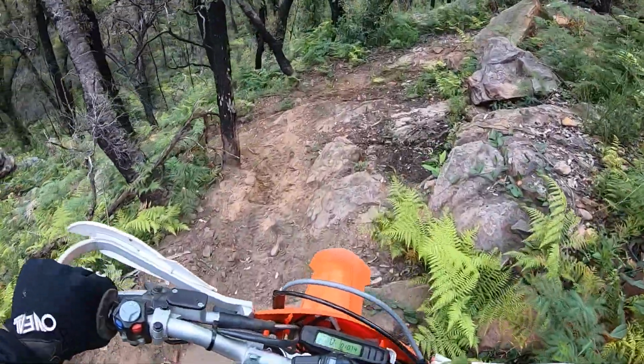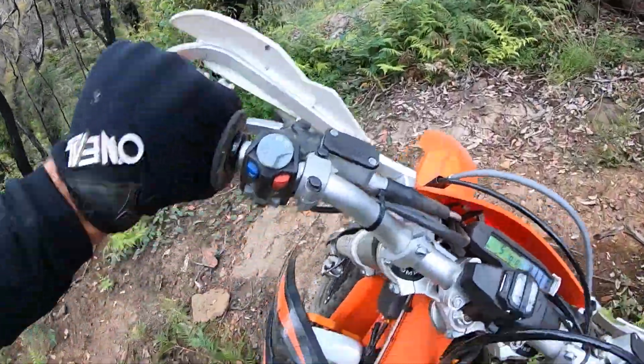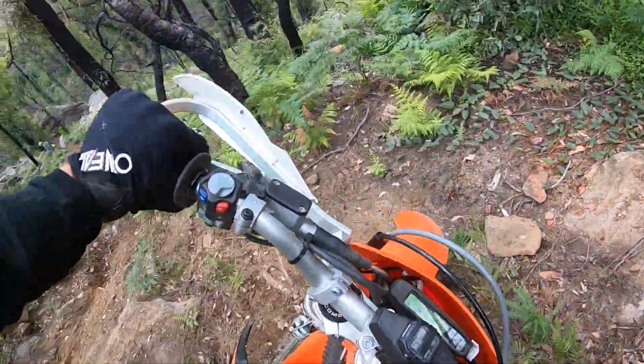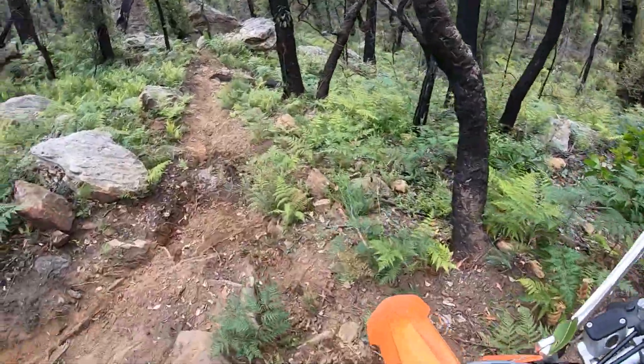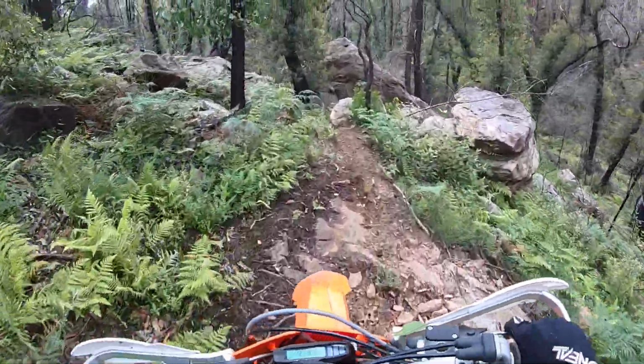Turning left here at the tree is a bit difficult, but I found a little cheat track. I go past the tree up here, let the bike roll back, which squares me up, gets me out of that awkward position where it feels like you're going to tip, and just square up and go straight down.